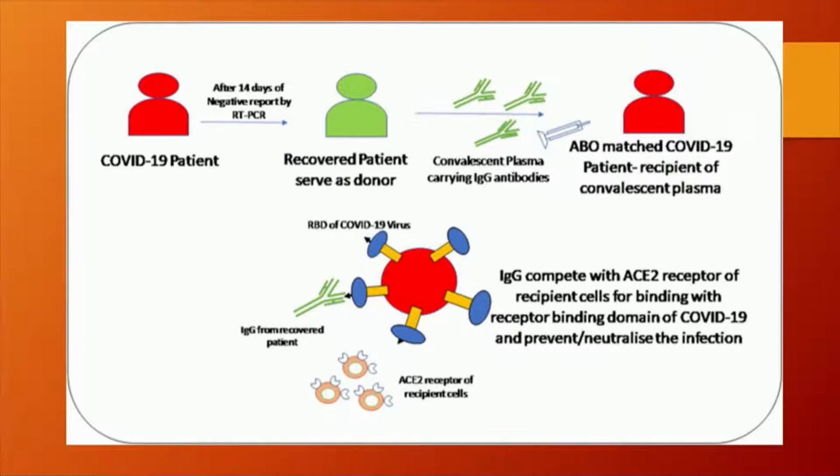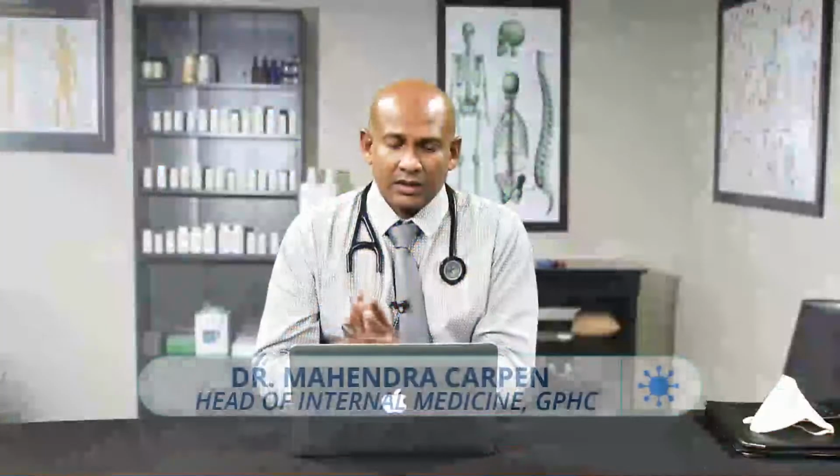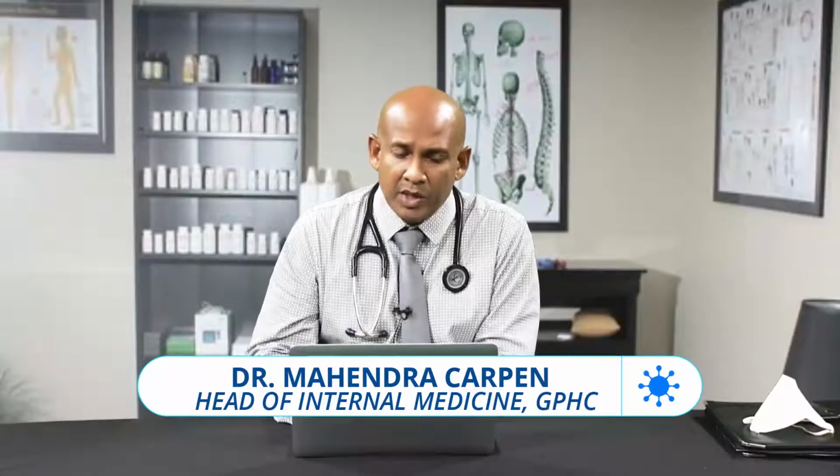The antibodies in the convalescent plasma will then block the connection of virus to the cells of the recipient, and therefore reduce the number of infected cells in this person. There are other components within convalescent plasma that can actually be useful as well, but for the purposes of this discussion, we look at the benefits of the actual antibodies.